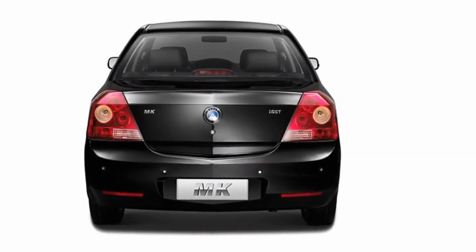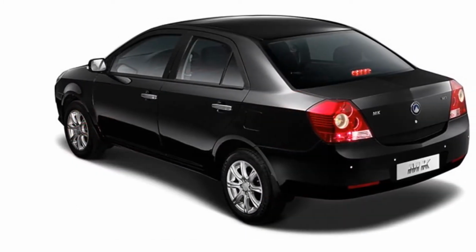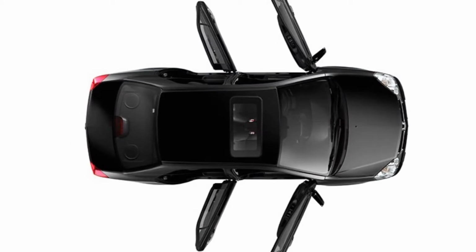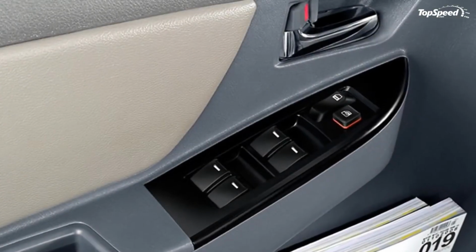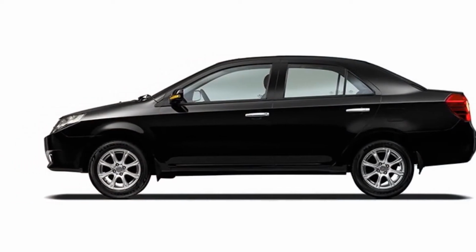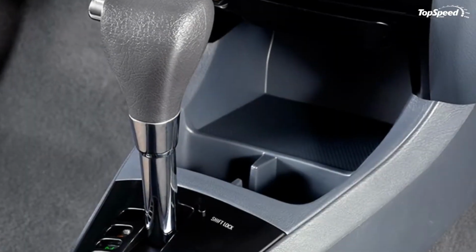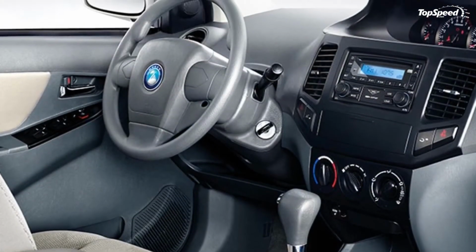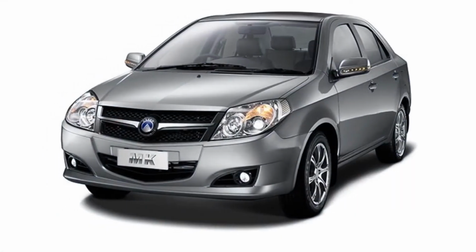Worse yet, the sedan lacks electronic stability control and features only ABS, electronic brake distribution and 2 front airbags as far as safety goes. Even if Geely wants to bring it stateside, the MK would fail to pass the NHTSA's demanding safety tests. All told, don't get your hopes up for an ultra-cheap MK in US showrooms anytime soon.